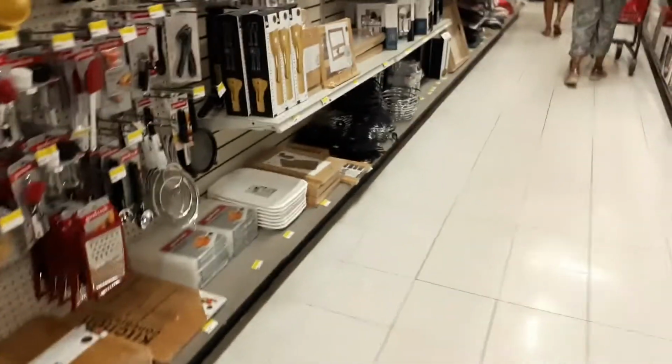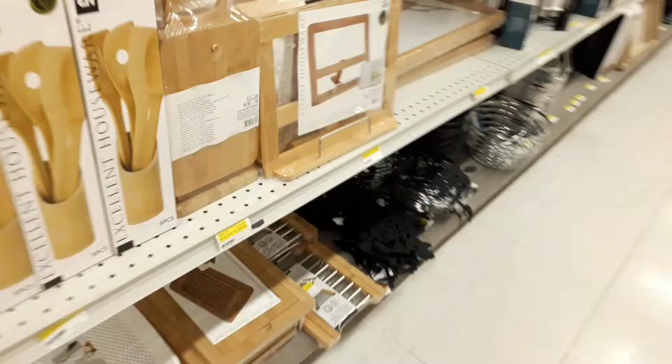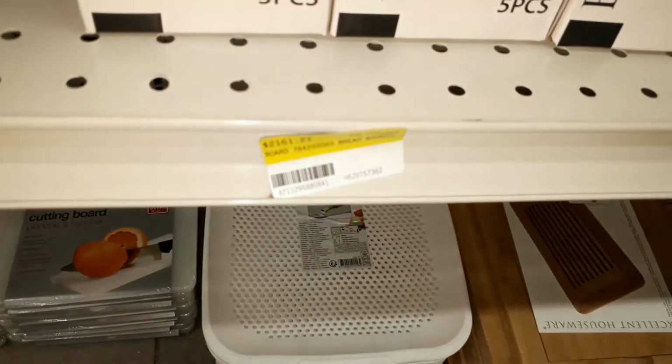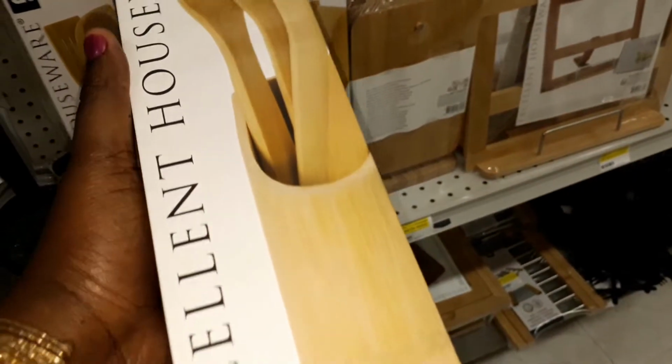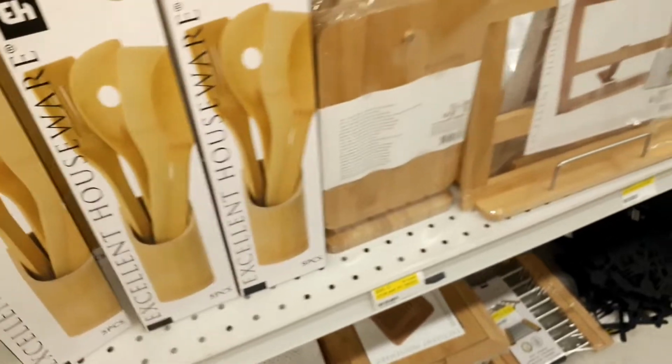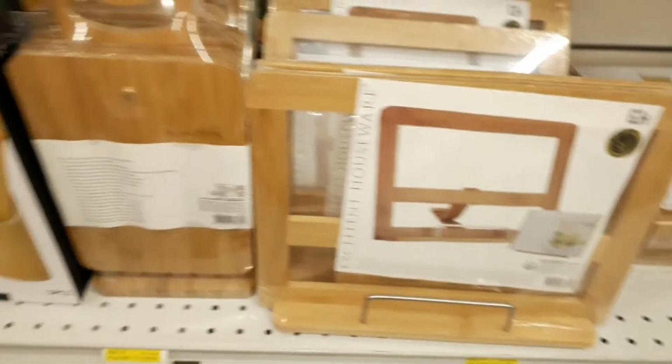Around this section I saw these with wooden spoon. So this wooden spoon here is $2,161. It's a set of 3 in this container. I need a wooden spoon set for sure. It's a 5-piece set, so you have 4 pieces plus the holder that it is in.